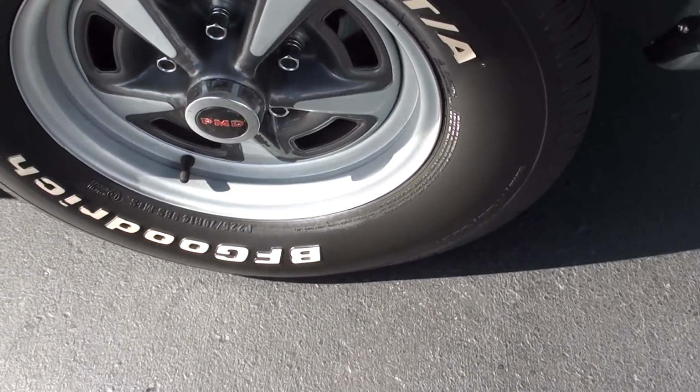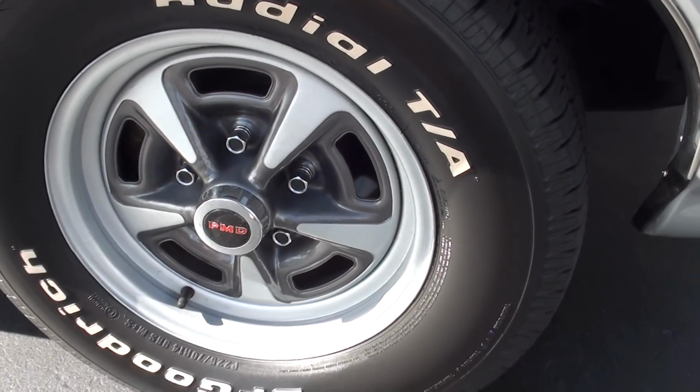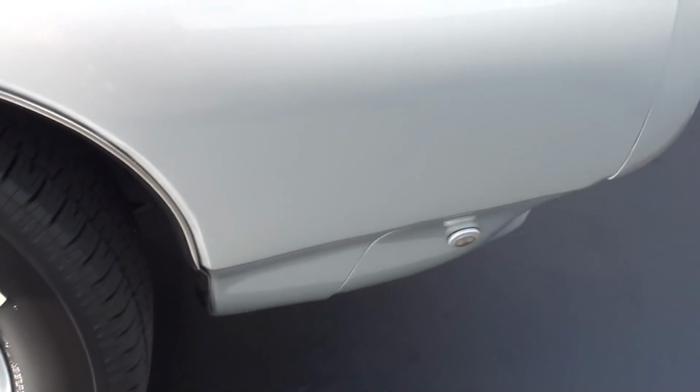BF Goodrich Radial TAs all the way around it with the Rally 2s and the PMD caps, correct lug nuts on it. I like it. Matter of fact, Ed likes it as well. He left the trim rings off, kind of gives it that Judge look.